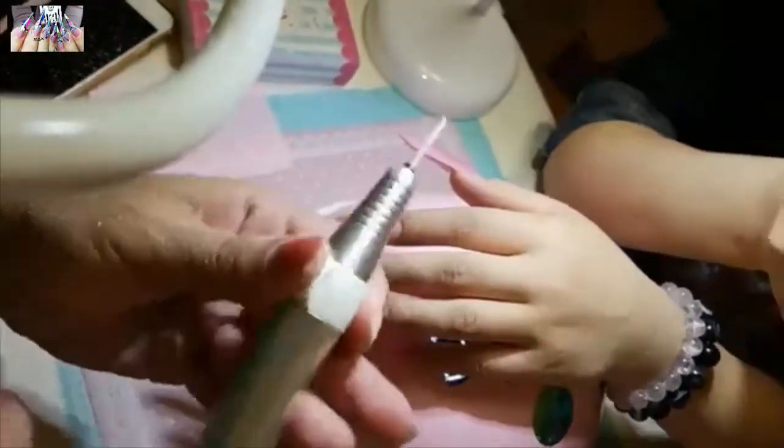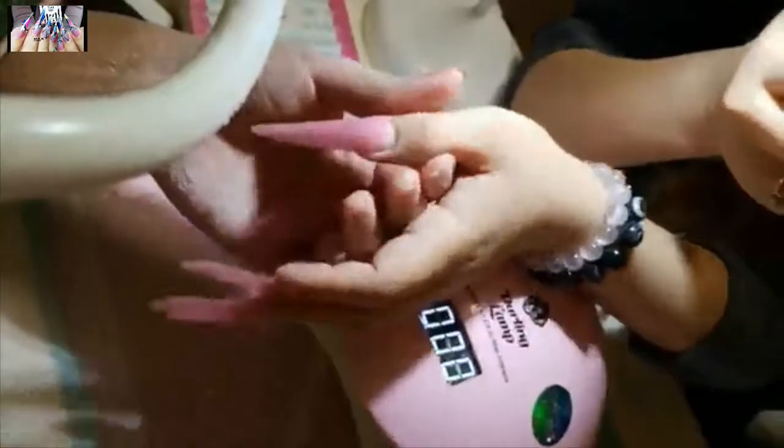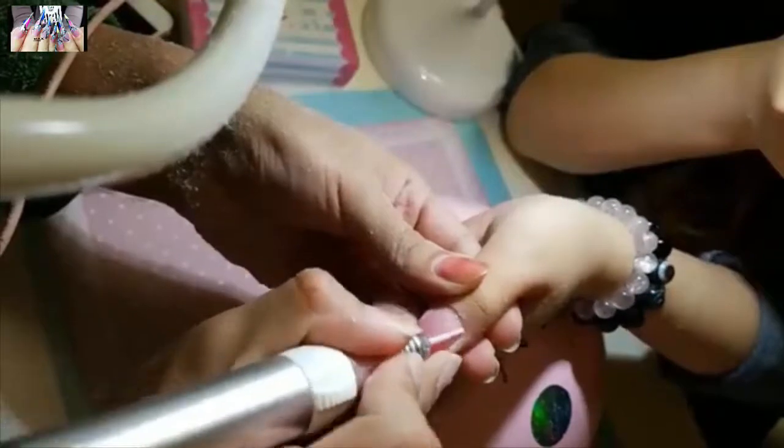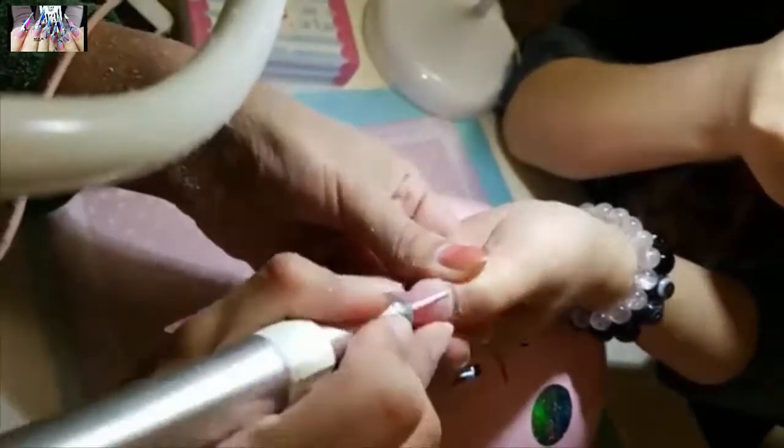So now let's go in with the pink diamond cuticle bit. Are you going to shorten them at all? No, I'm not. What is the name of the bit you're using? The first bit I used was the pink rocket bit, and now I'm using the pink diamond cuticle bit.